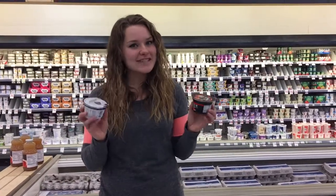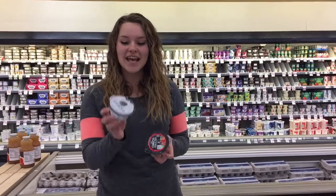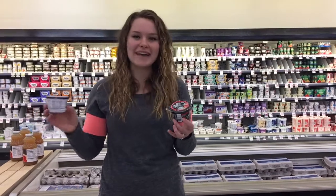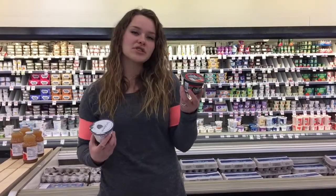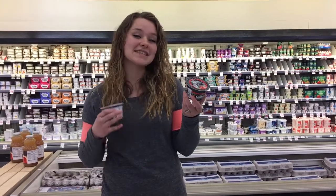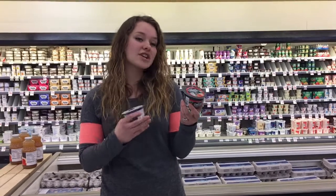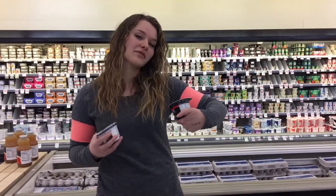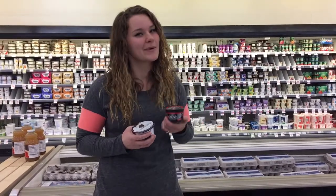So I've got 2 different examples here. The first thing that I look at is gonna be the ingredients. The second ingredient in this one is sugar. So I'm gonna put that one back because I don't want that in my body. This one here does have 13 carbohydrates, but 6 of those carbohydrates are coming from fiber. And if you look, there's 0 added sugar, 0 fat, as well as 0 artificial sweeteners. So this is gonna be my personal favorite. Strawberry flavored is the way to go.